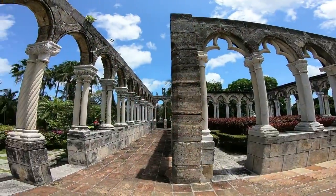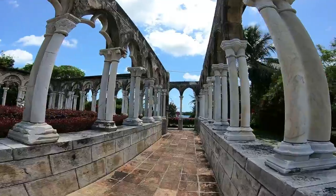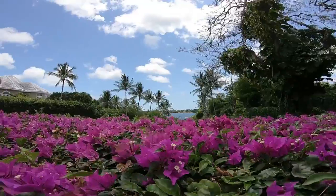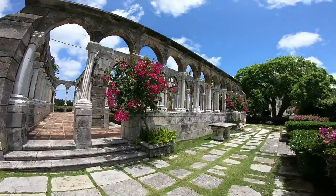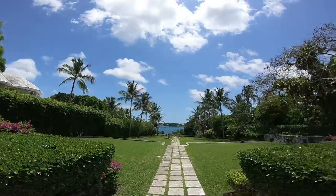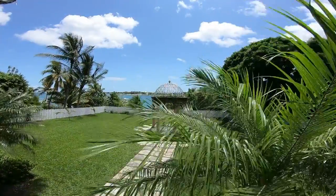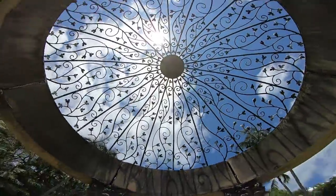Here is what could be bad news. As we were leaving Versailles Gardens, we found out from a guard that it is currently a private property of Ocean Club Resort, which is owned by Four Seasons now. So be prepared to be asked to leave if you are not staying at the Ocean Club Resort. However, he said that they don't do that unless visitors are making noise and it is getting crowded.